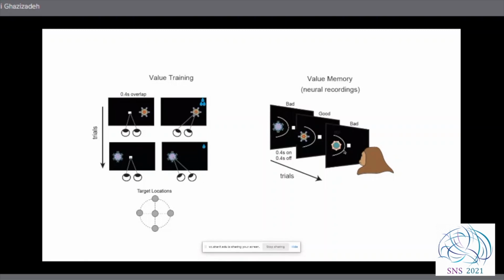So here in the second task, there's no reward given to the monkey. That's why we call it value memory. So if there's any difference on average for good and bad objects, since we are mixing all the visual features with a large number of objects, over 100 objects for the good and bad, if there's any difference, that must come from this history of reward training.